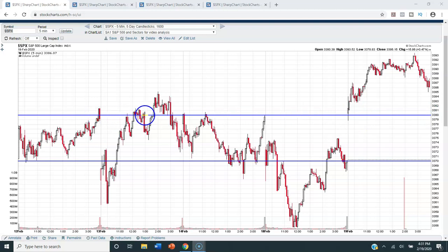Prior resistance, and you can see here that we had resistance for a few days. This 3380 level kind of acted as overhead resistance. Prior resistance becomes support once penetrated. So the fact that we gapped up today, opened above 3380 and closed above 3380 is a very nice sign indeed, and it makes 3380 our new short-term support level. So to the degree that we continue to close above 3380, the bull market is still intact. Everything's going extremely well. And then 3370, of course, would be the next short-term support level.